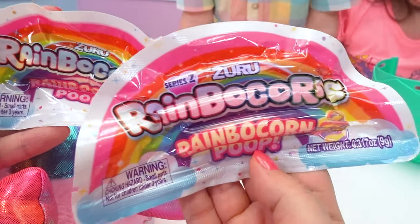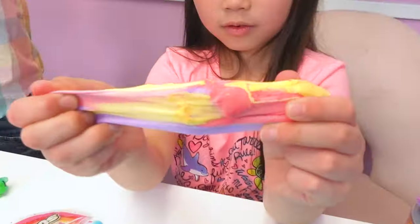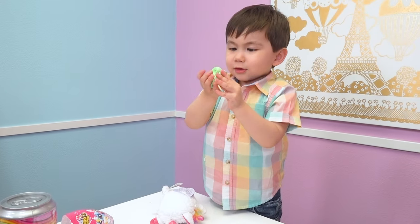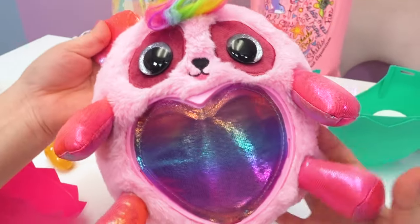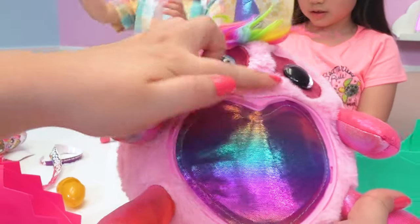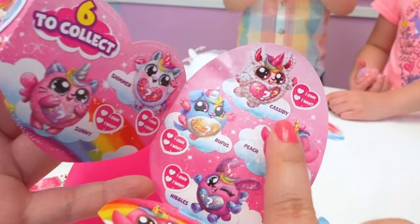Aw, check out these adorable boo-boo corns! They also both got rainbow corn poop slime. Here's what Koa got. And here's what I got. What color is it turning into, guys? Look, it's green. Oh, all done. Oh, check out this adorable pink panda. I love it. And it has a turning rainbow heart, big sparkly eyes. And Melody got Willow the Pandacorn. And Koa got Cassidy the llama.